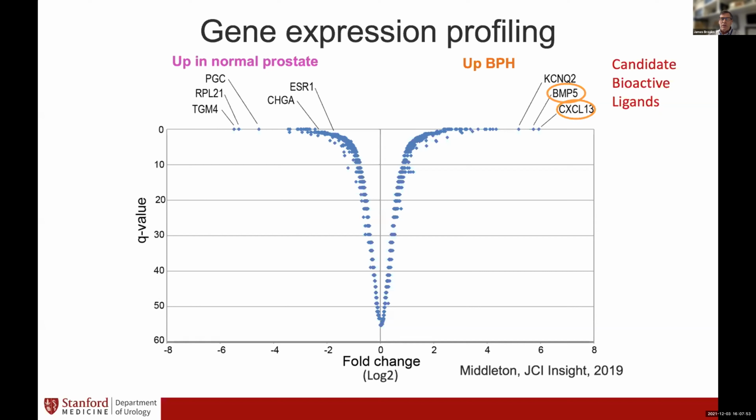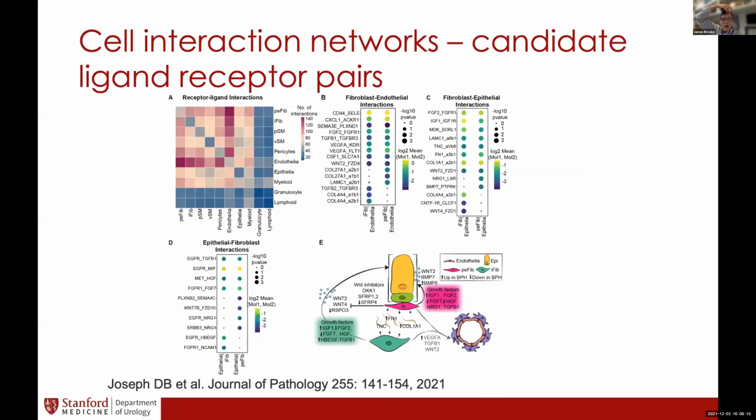First of all, it's credentialing the pathways. And then second, developing ways to inhibit or potentiate those pathways in a way that's therapeutic. And again, I think that is a very long-term goal. So we've identified these bioactive ligands. Doug Strand has taken it to the next level with single-cell sequencing and actually looks at multiple pathways, and has imputed crosstalk in these pathways between cells, such as BMP5 listed there, in crosstalk between fibroblasts, down in the bottom here, and epithelial cells.